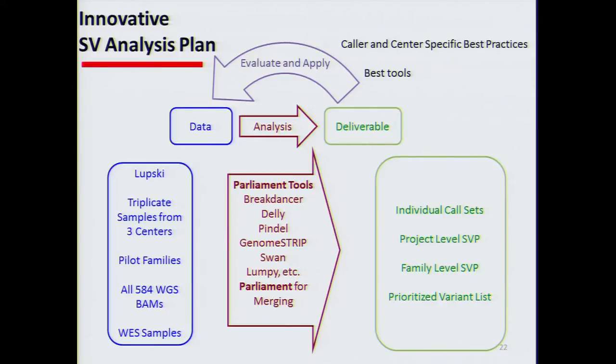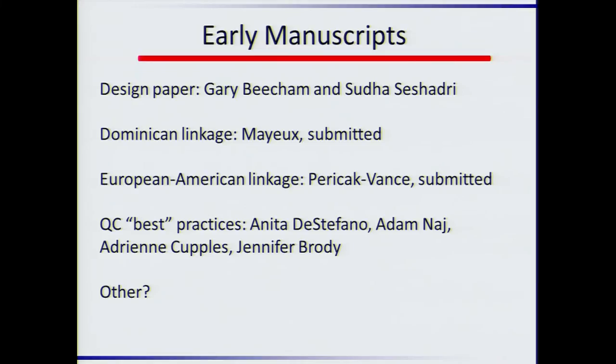Jerry and Will Salerno are leading that effort. And I think that's one way that the product of the project will be more than the sum of the various parts had we not collaborated and worked together. We already have some early manuscripts that are either well-developed, and a couple have been submitted.